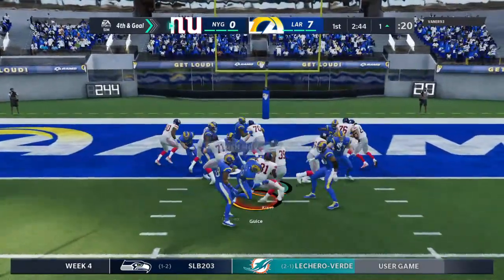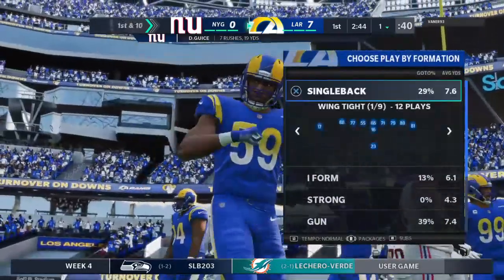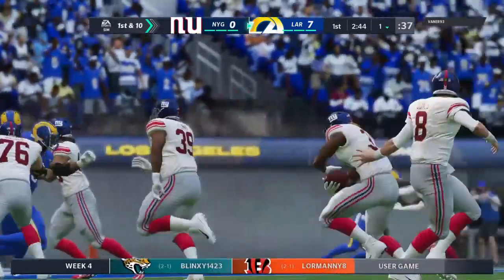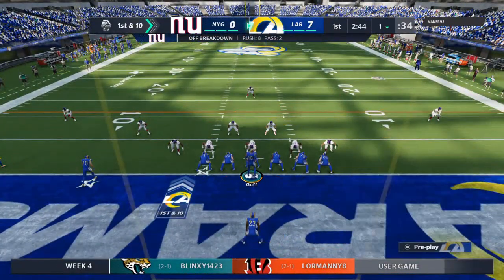Here we go with Geis. No, sir. No, sir. No, sir, man. Did they stop him? They did. They stopped him up short on 4th and goal from the 1. And it's Rams defense comes up with a goal line stand.